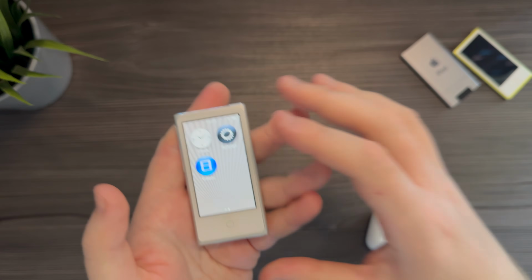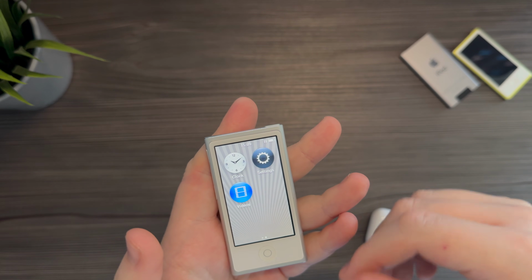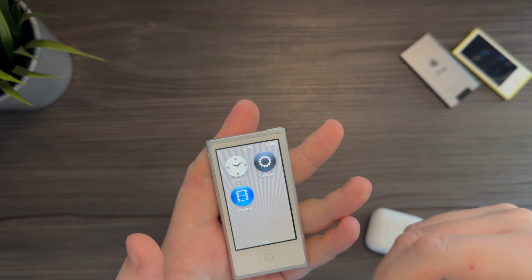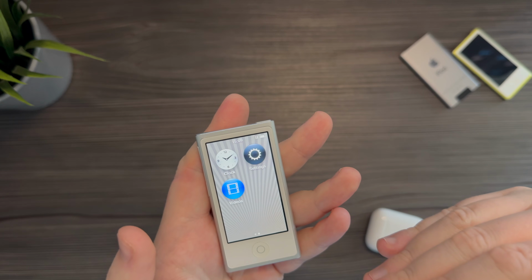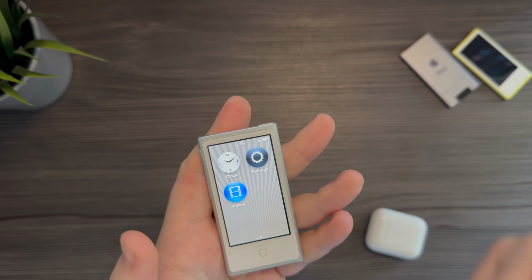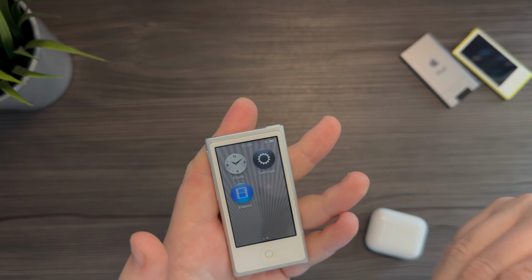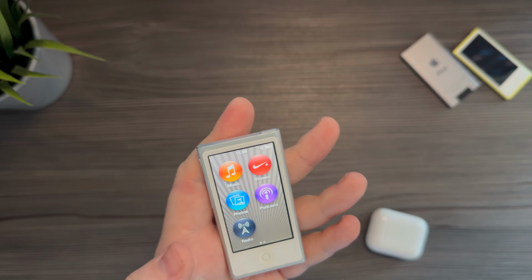But what about the sound quality of this iPod? Well, unfortunately, Apple started using lower quality components during this period. So for example, a lower quality DAC and amp. So this iPod Nano doesn't sound as good as the previous Nanos, especially the first Nano, which used a Wolfson DAC, which sounded so much better than all other iPods. But yeah, it's still fine.